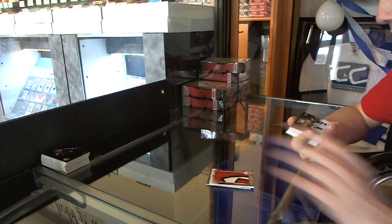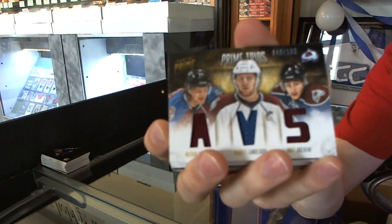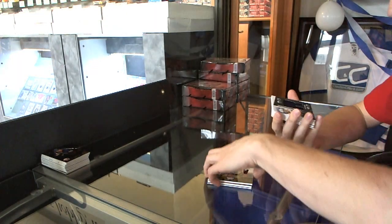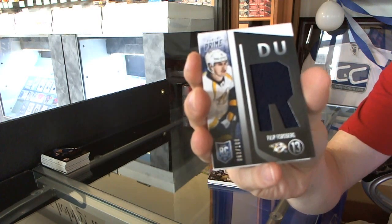We've got a triple jersey, number 100 for the Colorado Avalanche, Nathan MacKinnon, Gabriel Landeskog, and Matt Duchene. We've got a rookie jersey, number 100 for the Nashville Predators, Filip Forsberg.